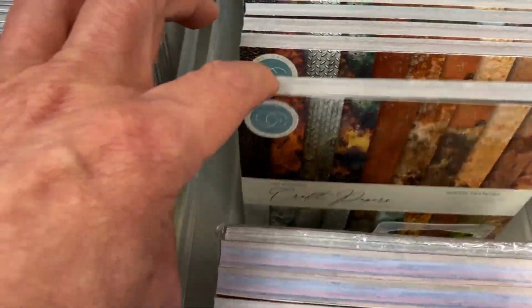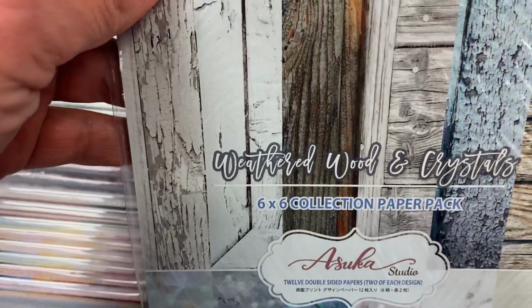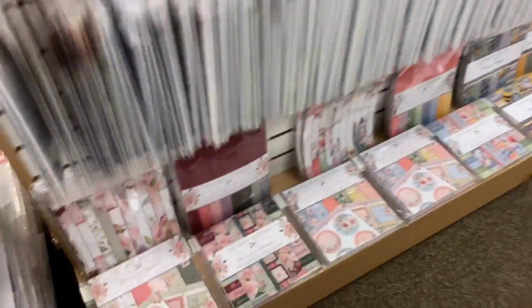Collateral Rust, we've seen that stuff before. I have not seen all these Crafters Consortium options before. There was stuff in this store that I definitely hadn't seen. Asuka Studios, not a brand I'm really familiar with, but there was some neat stuff. We have not seen all the 6x6s.